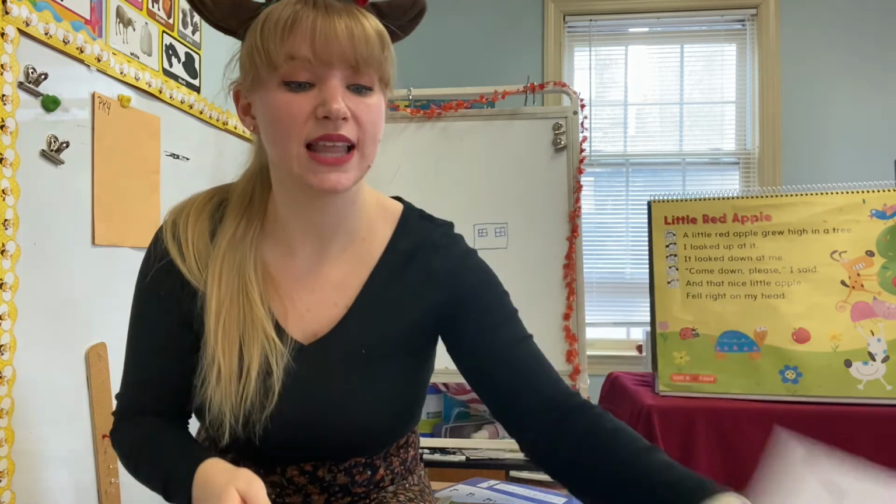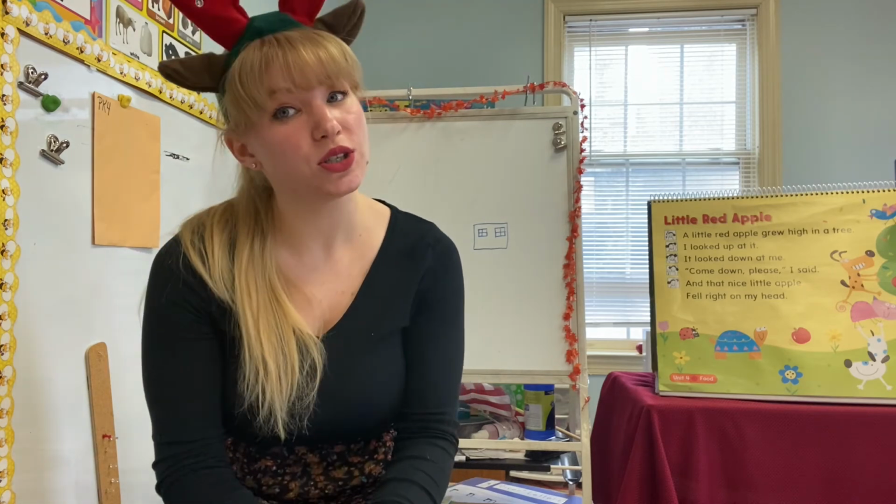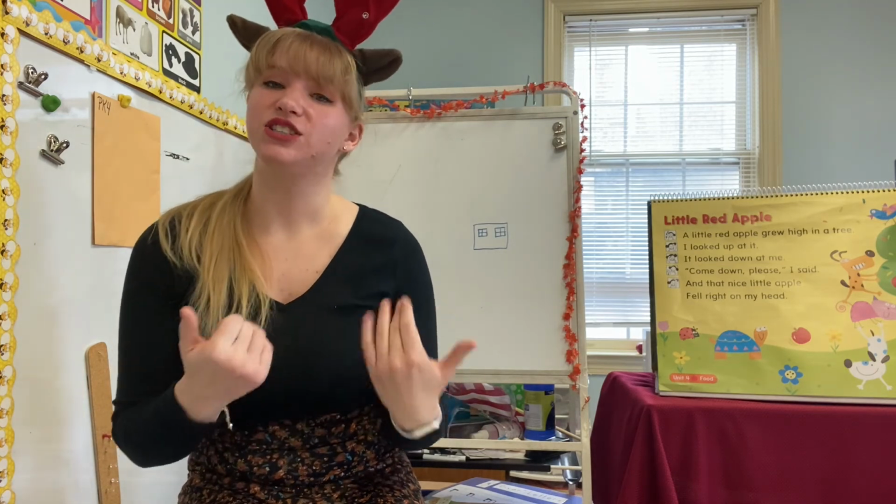Awesome job. And just like yesterday, you can post your pictures with your square paper. You could also take a picture with something that you found around your house that's shaped like a square.